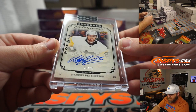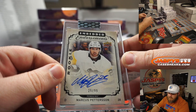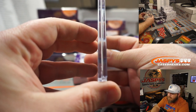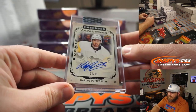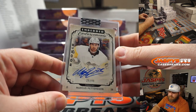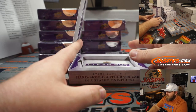Marcus Peterson, embedded endorsements, autograph, 25 out of 99. You can see the card has shifted a little bit in the one touch. This is for the Penguins. Adam Woolman. We're going to send it as is. Maybe you can take a piece of paper and slide it in there to try to reset it back into the one touch. Yeah, no worries, Joe. But you can see it's shifted. Sorry about that. This is one of the pitfalls of shipping in one touches, but nice one there still. 25 out of 99 for you.